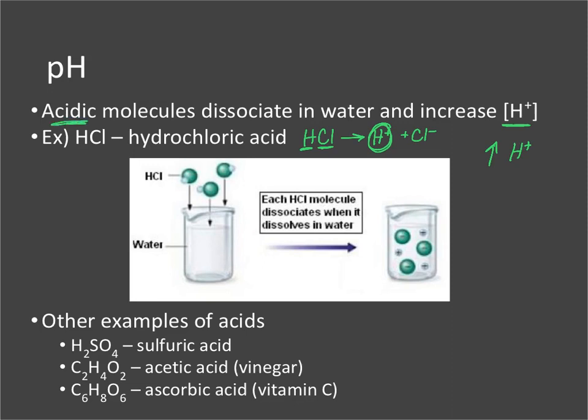Some other examples of acids include these down here. For example, for sulfuric acid, you can have hydrogen ions and these sulfate ions that form. Acetic acid is vinegar. Vinegar is really acidic, and you can see that hydrogen there. So once again, it's going to increase that amount of hydrogen ions. Ascorbic acid is just a fancier chemical way of saying vitamin C. And once again, it's got that hydrogen there, and so it's going to increase hydrogen ions when it's added to a solution.